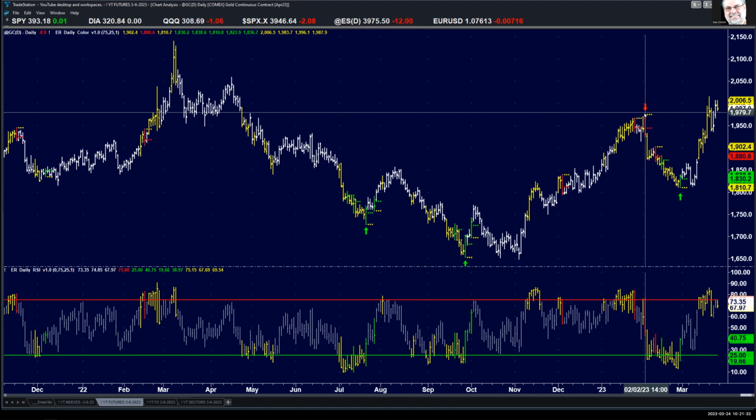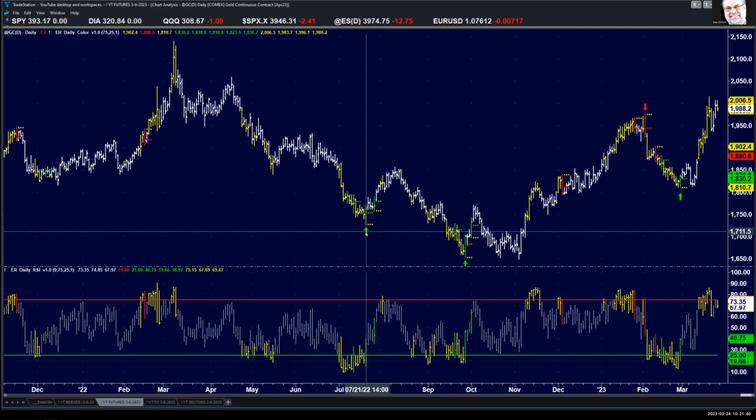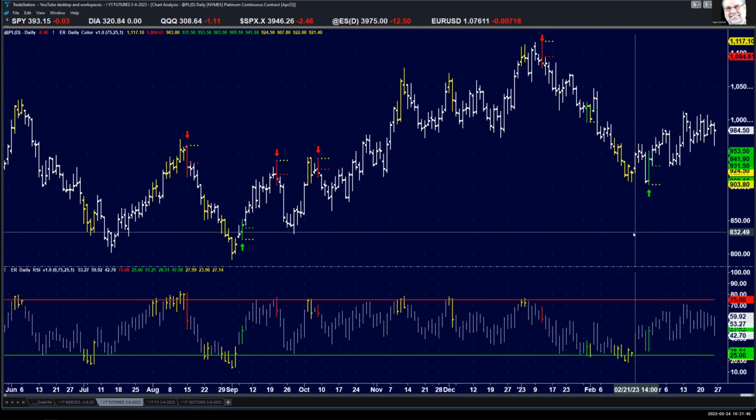We also got the top of the rally. We also got the bottom of the break right back here in September. We also got a major low back here on July 21, 22. Not too bad. Next chart is platinum.